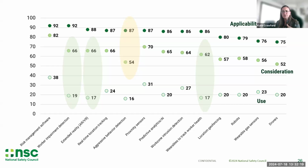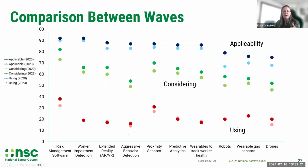So if we go to the next slide, we can also start looking at differences between survey waves. Here, the darker colors are the more recent 2023 data, and the lighter are the older 2020 data.